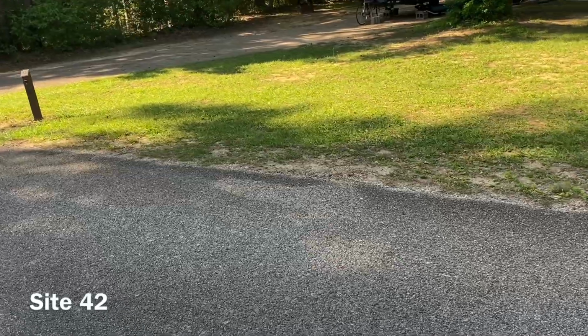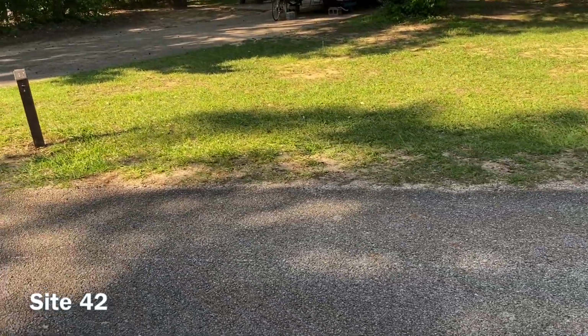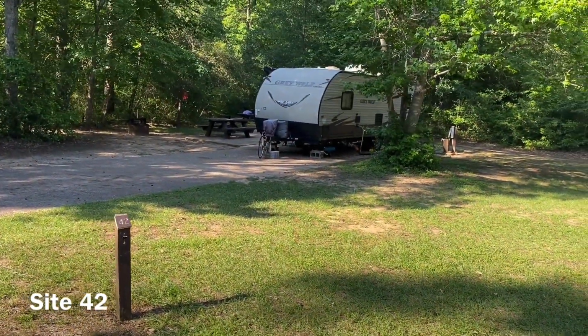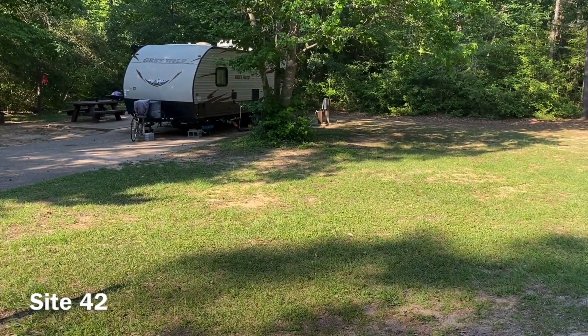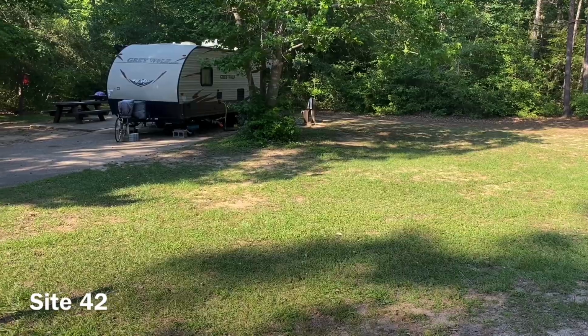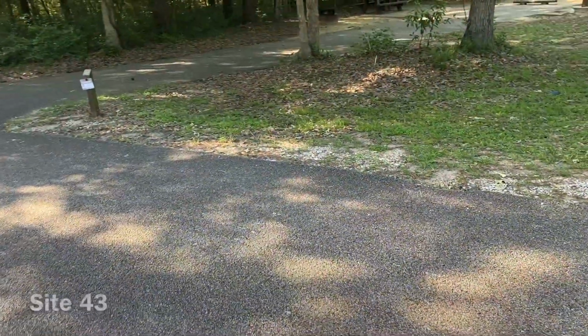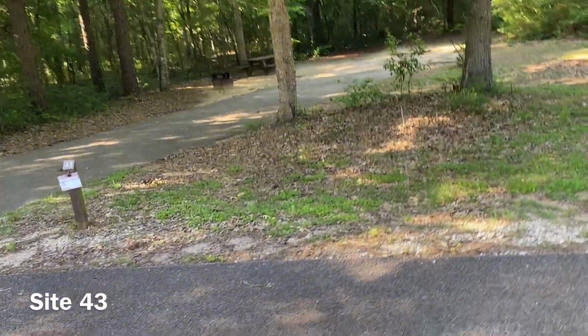All right, over here in site number 42, another full hookup site on the outside of the loop. Nice back end site, plenty of shade, pretty much all day in the shade, with the big tree there and trees on both sides. And we'll make our way up to site number 43.